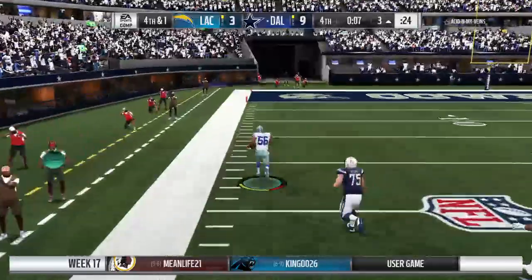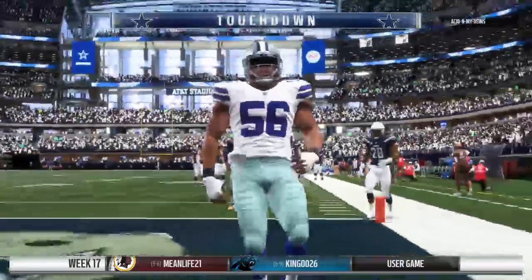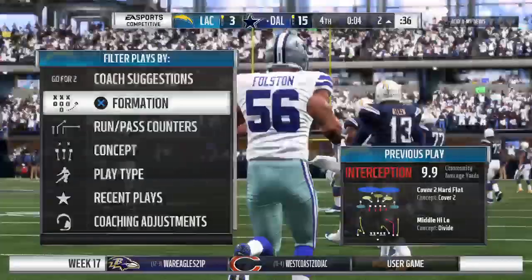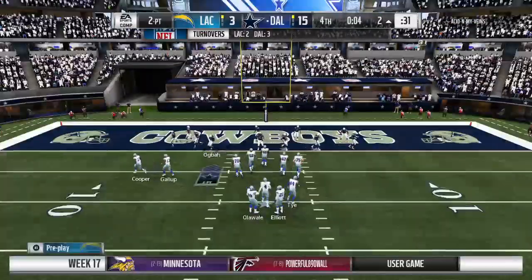It's a foot race. 20, 10, and he takes this one back into the end zone, and the Cowboy defense has a touchdown. That's the story of the game. They've been suffocating all game long on defense. They were suffocating there again in a big way.